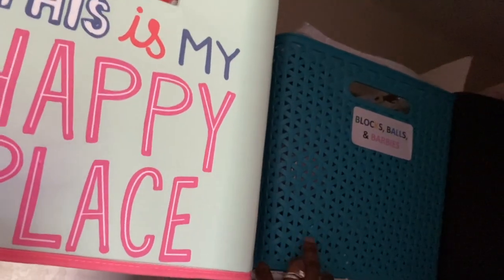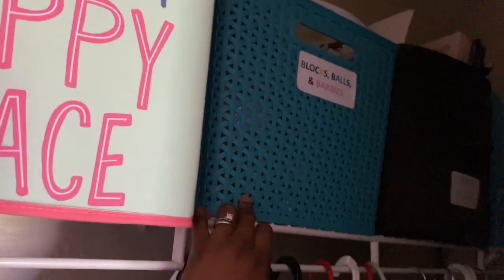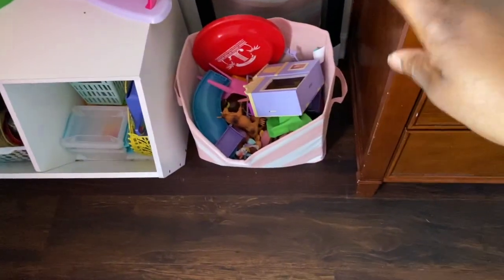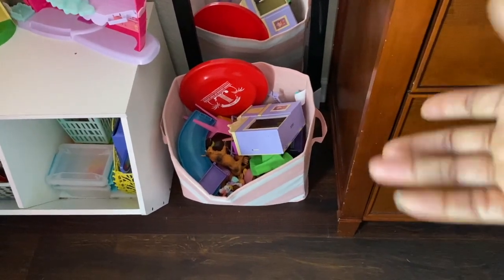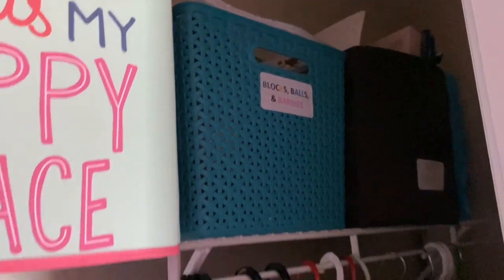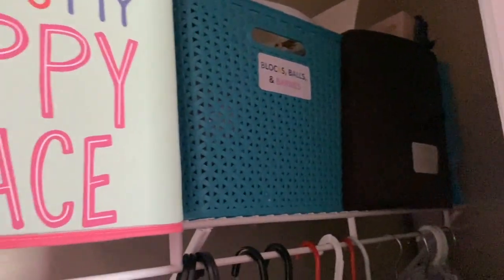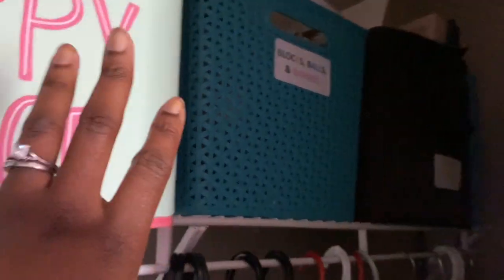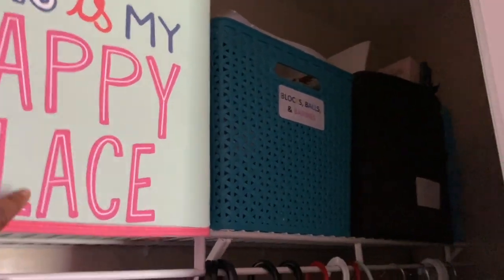In this bin, there's blocks, balls, and Barbies, and that's what it is. And if they wanted to swap out anything that is in this bin, this is where they would swap that stuff. So if they wanted some balls or they wanted some Barbies, then they can swap out some toys that are in here with toys that are in here. I try to compartmentalize as much as possible to make it easier to put it in and out. So if I wanted the Barbies, Barbies are in one bag. I just pull out the Barbie bag and they choose from the Barbie bag.